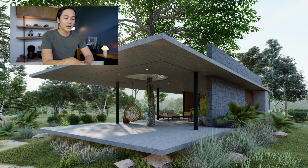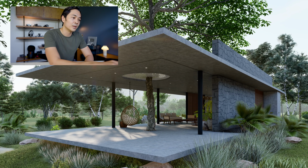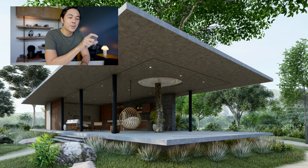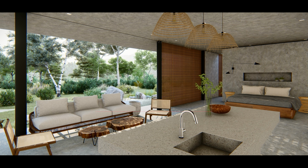So this is another angle of the house. This is where mas makikita natin yung indoor-outdoor feel. And then, yung first floor natin dito, makikita natin, is semi-suspended. May konting overhang lang yan, just to make the design a little bit more sleek. Parang nagfo-float yung bahay, diba?